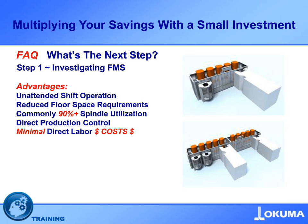Commonly, with FMS utilization, it's 90% plus. I see numbers of 95 to 98 regularly. Minimal direct labor costs. Sometimes I have 2 customers that are literally loading and unloading pallets half a shift, and the rest of a 3-shift day is all profitability. The machines run unattended.